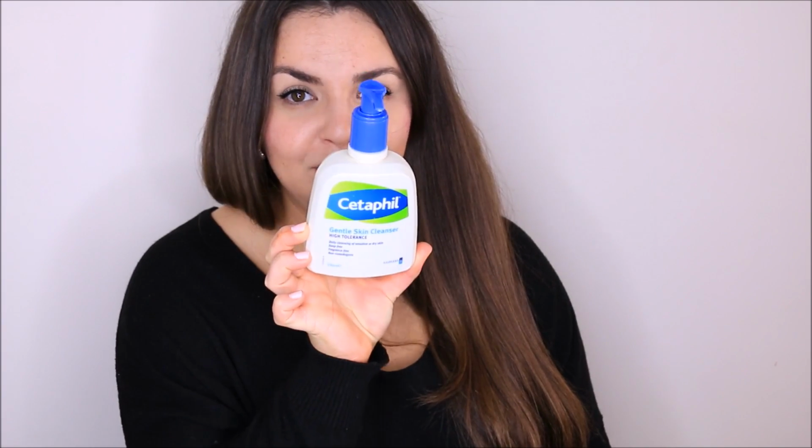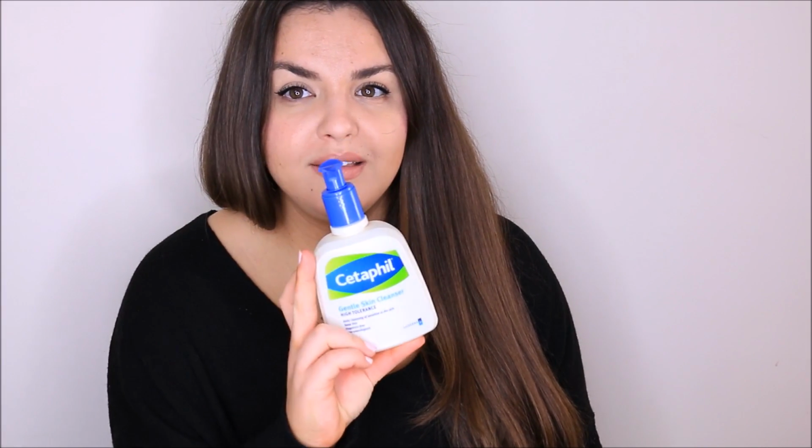The first one is a cleanser, and I'm not sure if we're supposed to pronounce this Cetaphil or Cetaphil, but yeah, I say Cetaphil. Don't know if I'm saying it right, but it's the gentle skin cleanser, high tolerance, and the reason that I picked this up was I was using the Soap and Glory Peaches and Clean cleanser in the morning, but my skin was just being a bit reactive, and I felt like I needed to simplify things and use something very gentle that wouldn't cause any redness because my skin was being a bit weird.